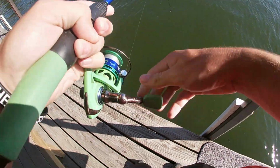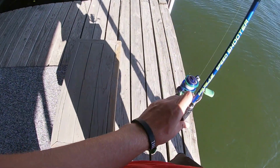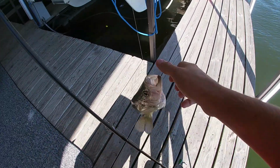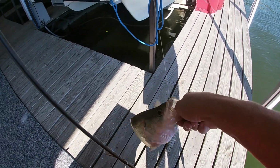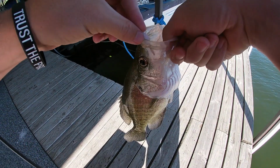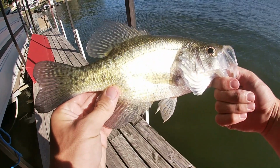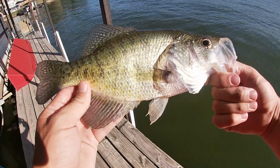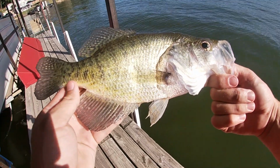That's a better crappie. Oh, much better. That's a good slab right there. Nice. That's what we're looking after today. Nice, healthy Lake of the Ozarks crappie right there. I'm gonna get him back in the water and send him back on his way. It's probably close to 11 or 12 inches.